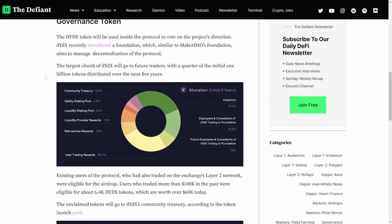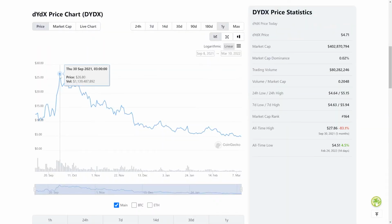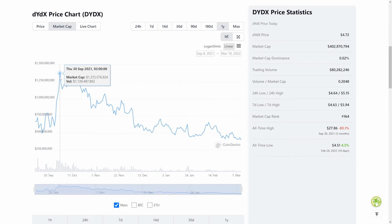Adding to this is the fact that the token was launched in September when the market was doing very well, so the image becomes clearer. Since the token was launched in an optimistic market, it quickly grew to have a market cap of over $1 billion, making it slightly overvalued. As new tokens have reached the market due to inflation, the market cap fell somewhere around 500 million, which is a more accurate number for the project.